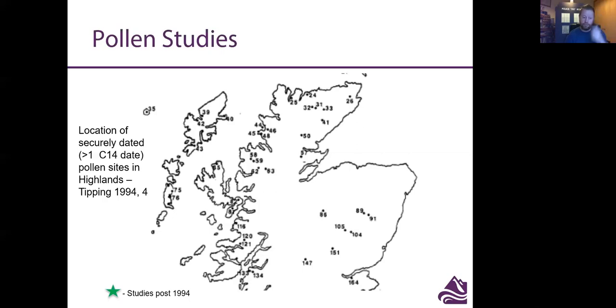And Richard produced a paper in 1994 in the Proceedings of the Society of Antiquaries of Scotland on the form and fate of Scotland's woodland. Within that, he reviewed pollen diagrams from across Scotland, quite a massive piece of work to undertake. And this is just a part of the map that he produced to show what pollen studies had taken place pre-1994 in the region, also whittling it down to those pollen studies that had accurate carbon dates.